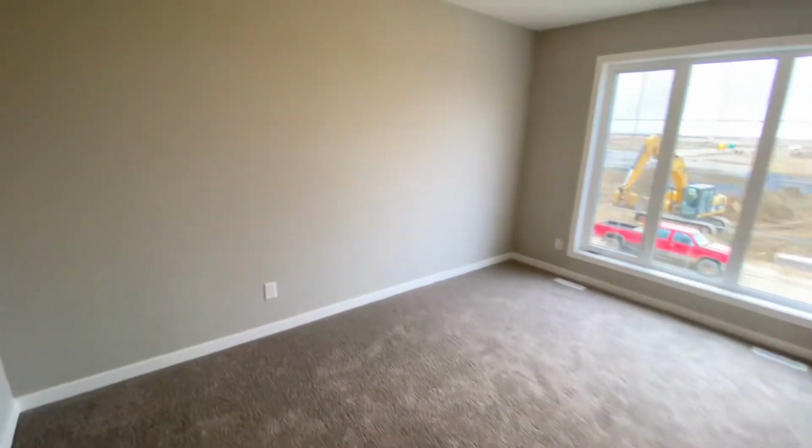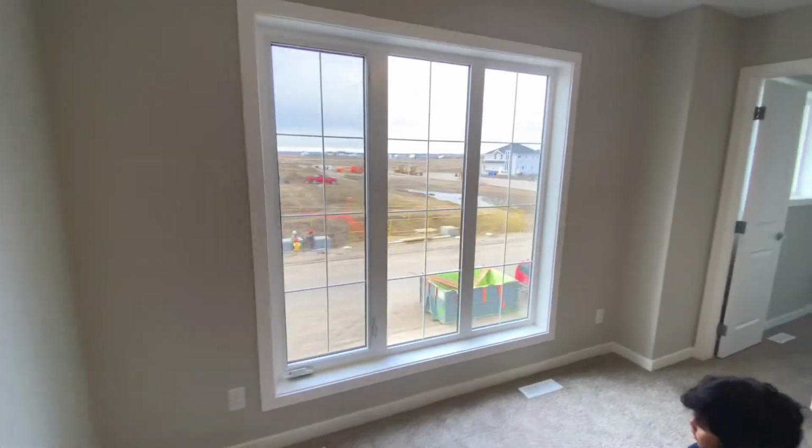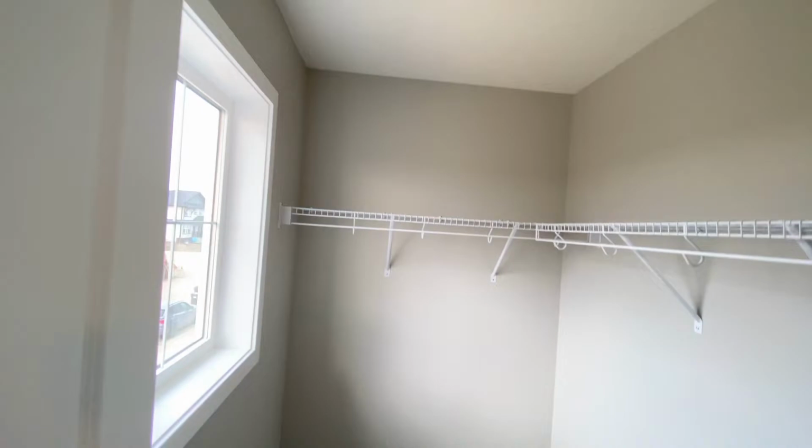Yeah. So this is the master bedroom. Huge. It's a huge master bedroom with a big window. And here is the walk-in closet. Wow.